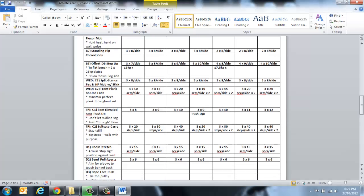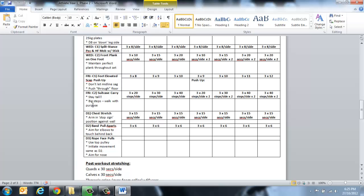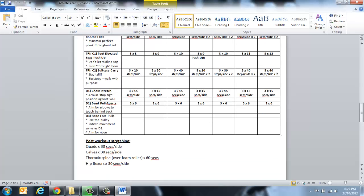And again, we just alternated our C series here. So we had a mob into a front plank, or on the Fridays it was a scapular push-up and a suitcase carry. And again, working through that shoulder girdle complex.